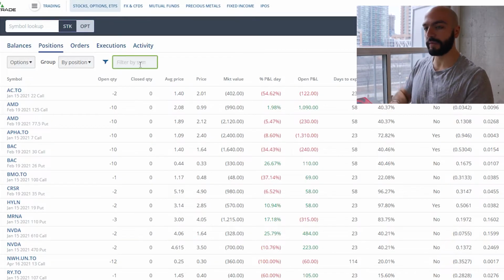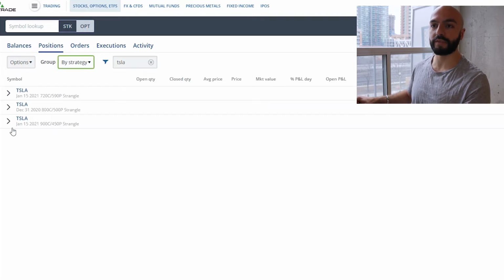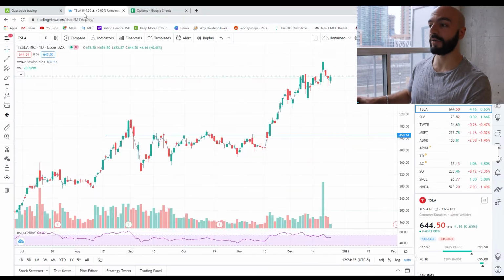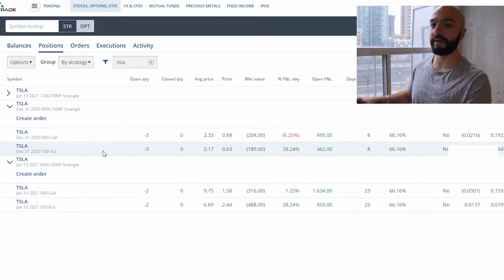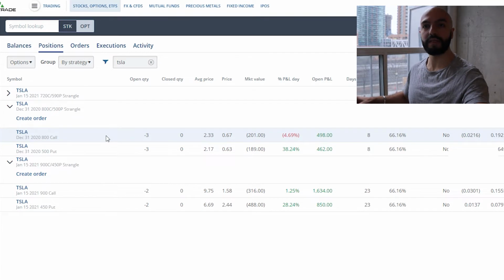If we go here, go Tesla, and then let me group them by strategy. The ones I will be focusing on are these two. I'll zoom in a little. I sold for December 31st, so 8 days from now. Tesla is trading at 644. So I sold the 500 put and the 800 call. So Tesla would need to move by that much: obviously $140 down, $156 up.